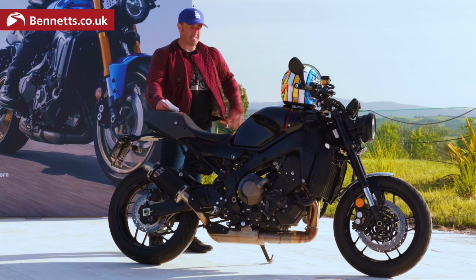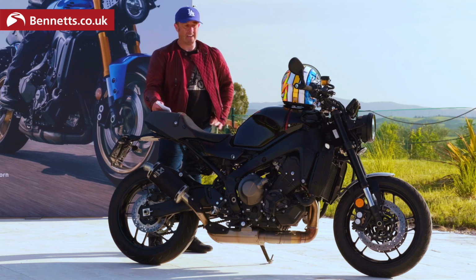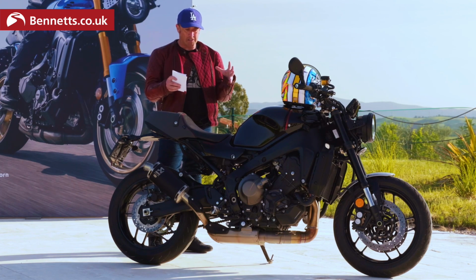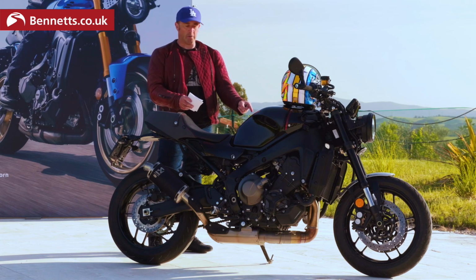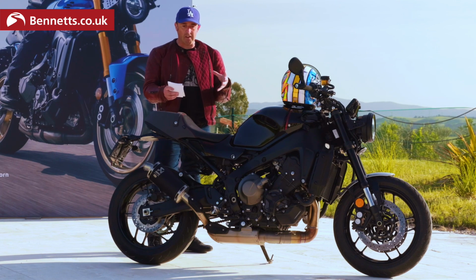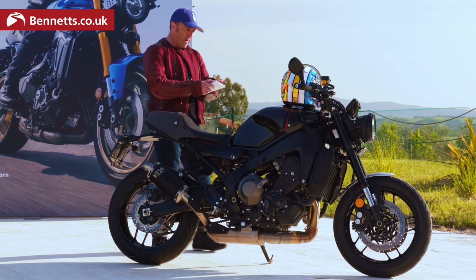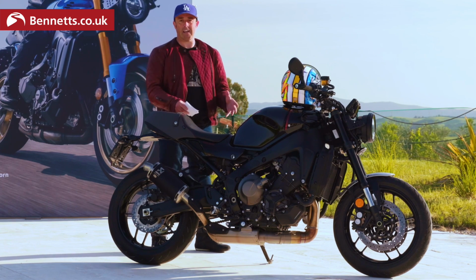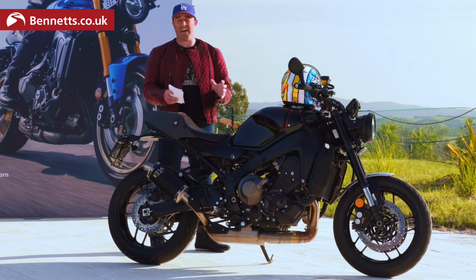Now I fit slap bang into the age group who love the styling and look of this bike. It reminds me of those Yamaha 90s bikes, reminds me of the TZR250, which was the first one to have the Delta Box chassis. I remember my brother had an FZR1000, and I look at it and I see that big flat tank and that big styling, and I instantly think 90s. I instantly think of that era that I loved.